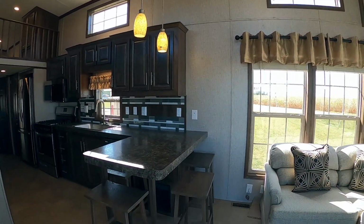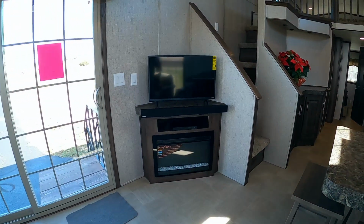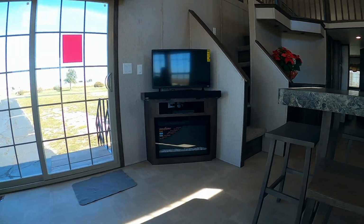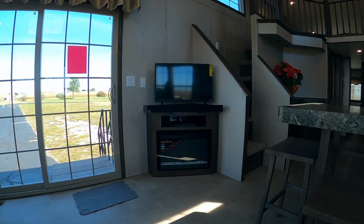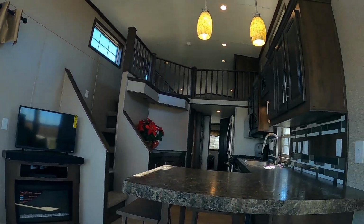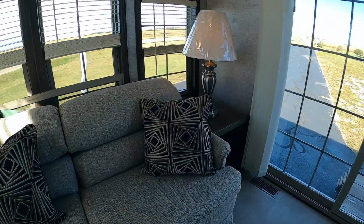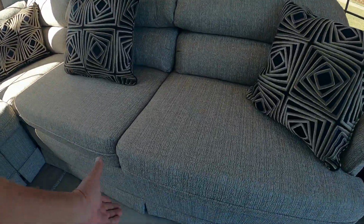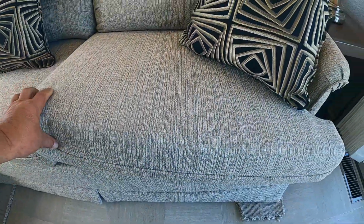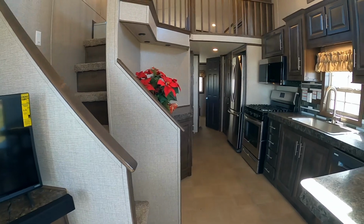I'll show you around. Since the last time I was in it, we added a sound bar and a TV to go along with the fireplace. We also have a Blu-ray DVD player. Sectional sofa. It's a sleeper. There's definitely a sleeper on this side. You got surround sound built in with the sound bar.